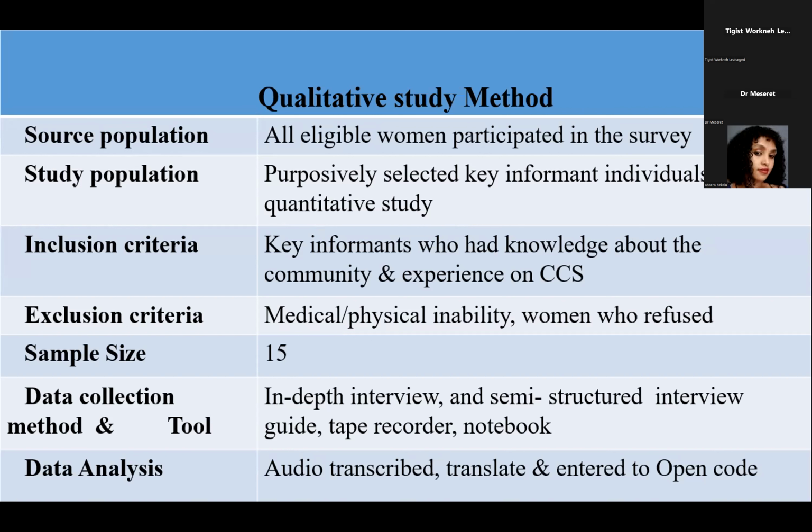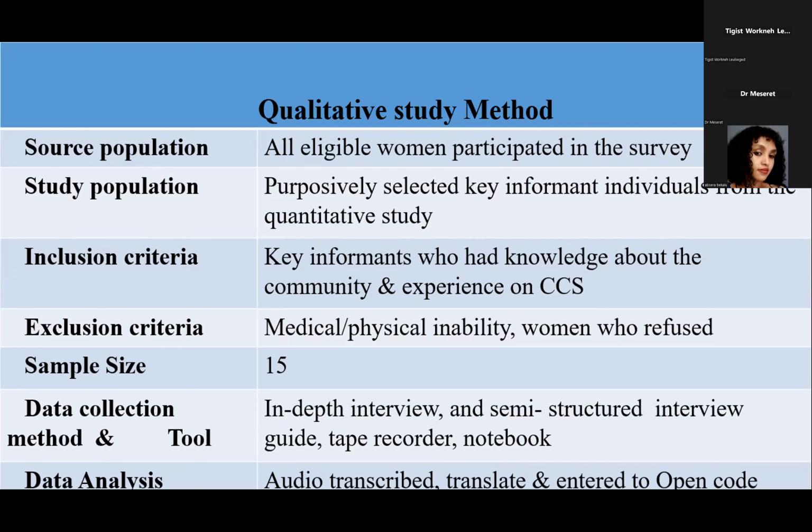Okay, I'll continue with my suggestions and you can respond later. There are three different ways we can use quantitative and qualitative study designs together. The first one is what we call triangulation. I have dropped it in the chat box. In triangulation, we conduct both qualitative and quantitative research at the same time, even at the beginning of the design of the study. That's the idea. And we collect data simultaneously for both quantitative and qualitative.